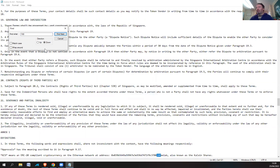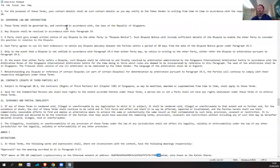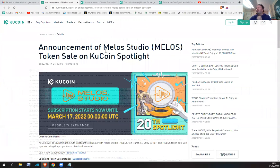Okay, cannot find Kucoin. Let's go up. Then I had to look for the word 100. Couldn't find it anywhere. I looked up and down, just to make sure. So I've looked for KCS. I've looked for 100.